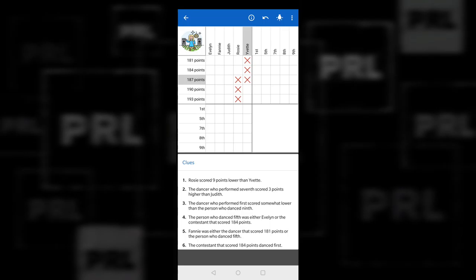The dancer who performed 7th scored 3 points higher than Judith. So Judith couldn't be 7th, that's first off. And higher than Judith means Judith can't be the highest, so whoever was in 7th place can't be the lowest. That's how I do this. I don't know if someone else has a better way to do this. This is what I do.